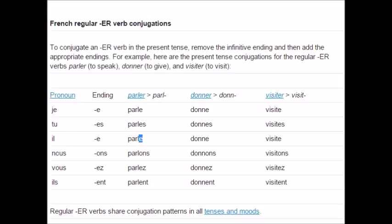And then we have first, second, third person in the plural. This means I, this means you, this means he or she, right, because I'm thinking about the L here. This means we, this means you all, and this means they, either masculine or a mixed group of masculine and feminine things, and elles, just feminine.